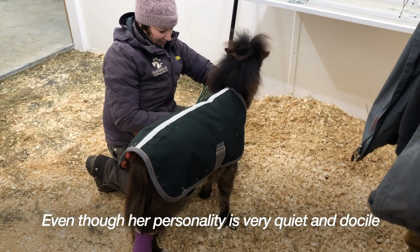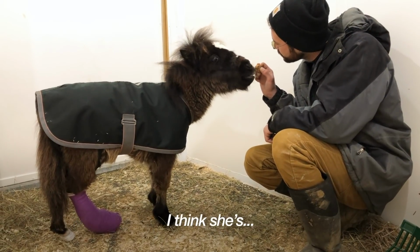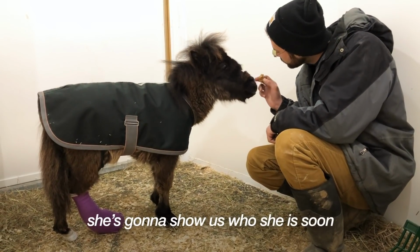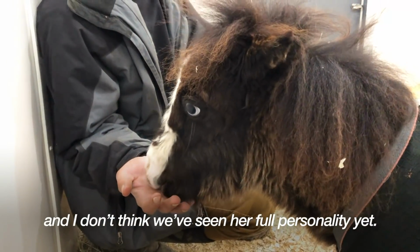Even though her personality is very quiet and docile, I think she's going to show us who she is soon, and I don't think we have seen her full personality yet.